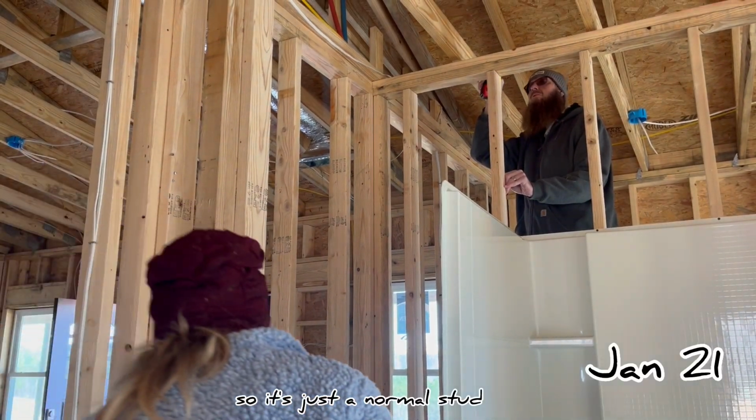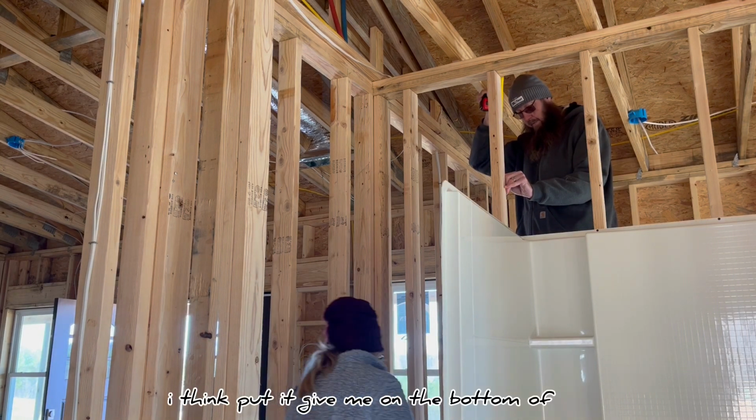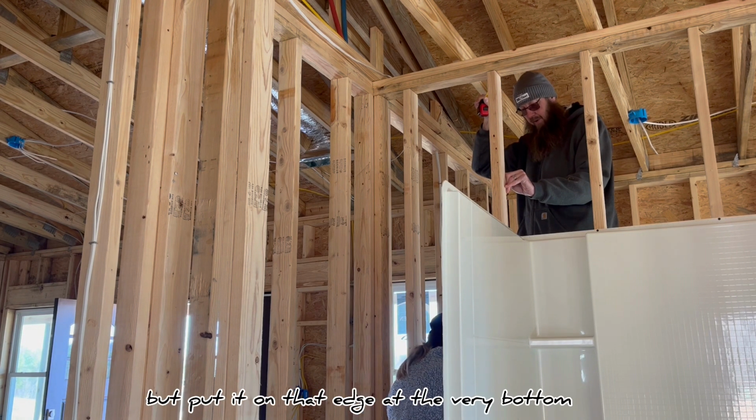So it's just a normal stud. Yeah, I think. Give me one on the bottom of that stud, please. Right. No, the bottom. The stud right there, but put it on that edge. At the very bottom, hook it. Right.